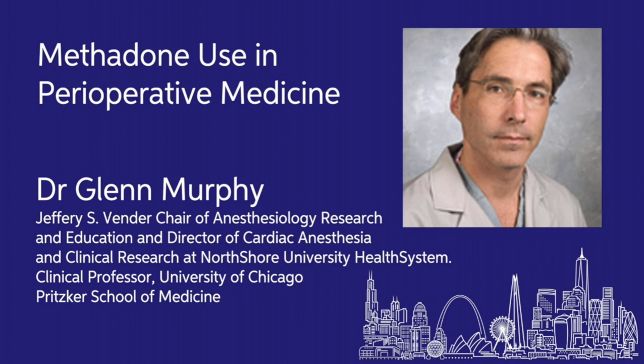We know from studies that inadequate pain treatment can result in increases in morbidity and mortality. More importantly, we've really started to recognize that acute postoperative pain is probably the single biggest predictor for the risk of developing chronic post-surgical pain. Again, this can occur in anywhere from 30 to 60% of our patients. So it's imperative for us as clinicians to really try to reduce acute postoperative pain.